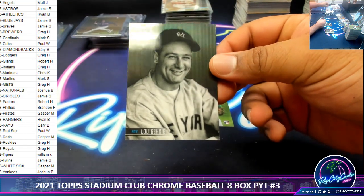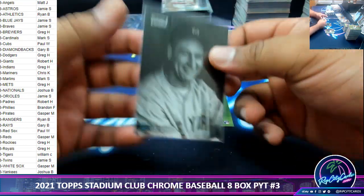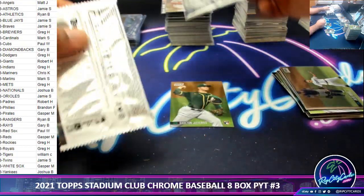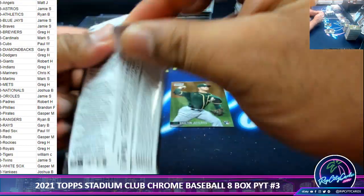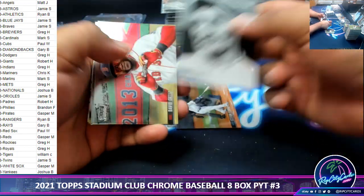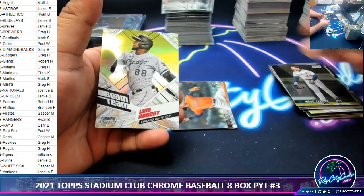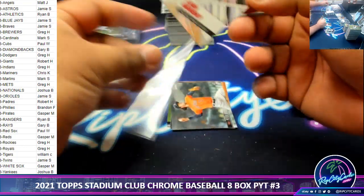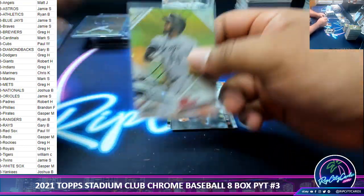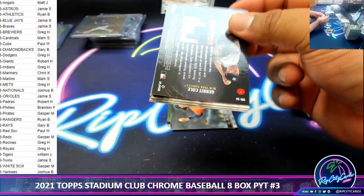The Lou Gehrig here. Refractor for the Yankees. Nice looking card. Gasper with harsh words. Tell us how you really feel, Gasper.